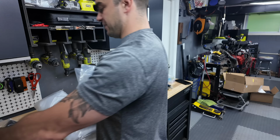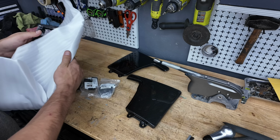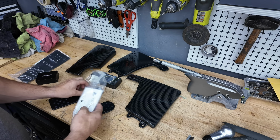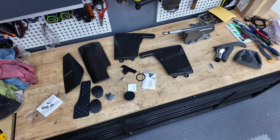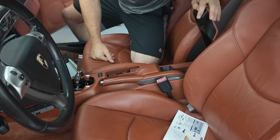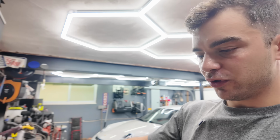Now, for the rest of the stuff. And to go along with that stuff, only the best of the best parts from Rennline, to include new pedals and some carbon fiber. So that's a lot of interior upgrades to go in this car. I gotta pull the center console, then install the new e-brake with all those associated goodies, and then we'll just go from there.